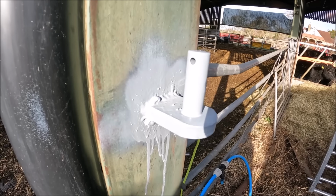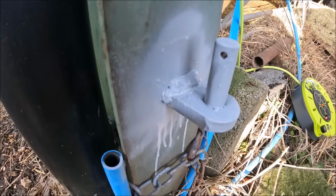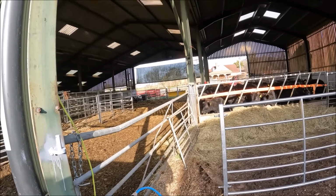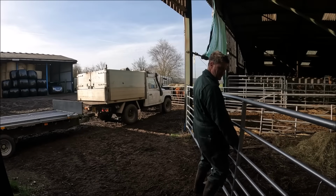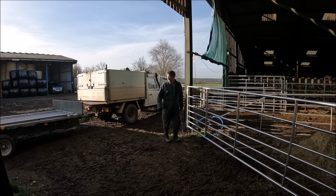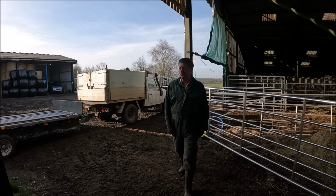Right, that's both hinges on, and yeah, I know it's a big blob of weld, but hopefully that means it's not going to fall off. So all I've got to do now is put that on there, adjust the hinges, and that's that bit done, and then this gate's got to come off. Voila. Okay. Happy days, spirit level. I keep putting stuff down.